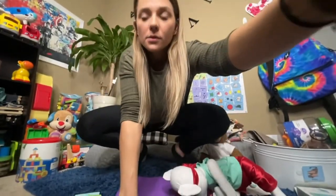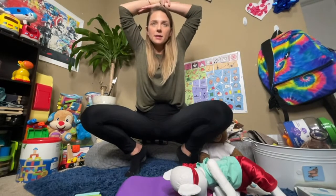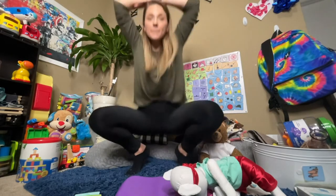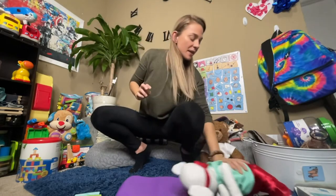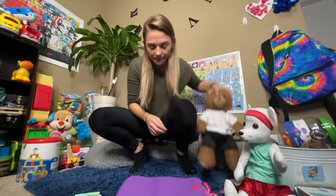There we go. I'm going to scoot it up. And then my arms go over my head. See? This is the frog pose. And you could try to jump. Jump. Jump like a frog. Jump. See? Frog pose. All right, Teddy, your turn.